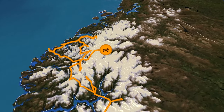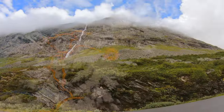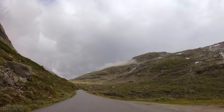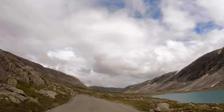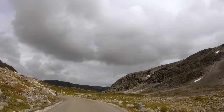The next day would be a long travel day. My plan was to head back eastwards into the mountains of Westland and Innlandet and north towards Dovrefjell National Park. And while I spent much of the day driving, I nevertheless could not help but frequently stop to take in the beautiful vistas of Norway's fjords, mountains and lakes.